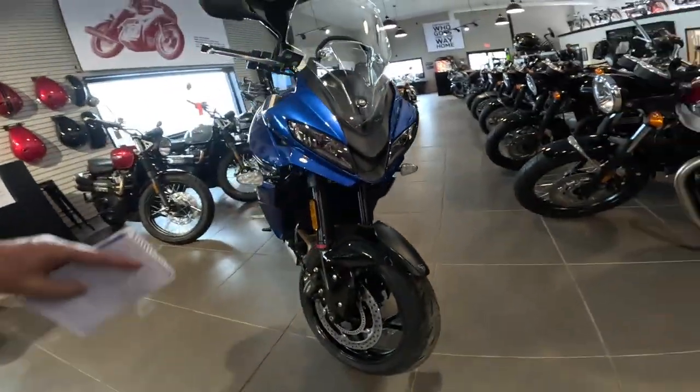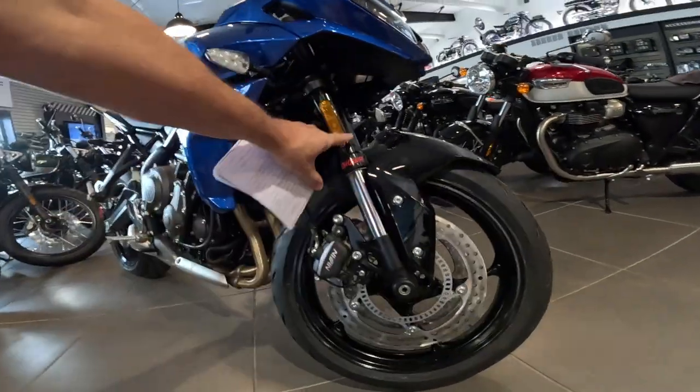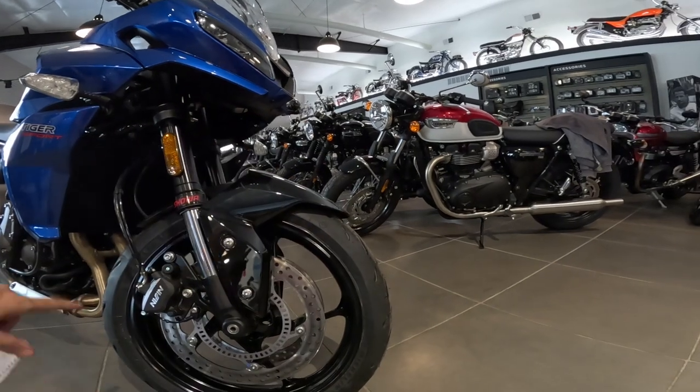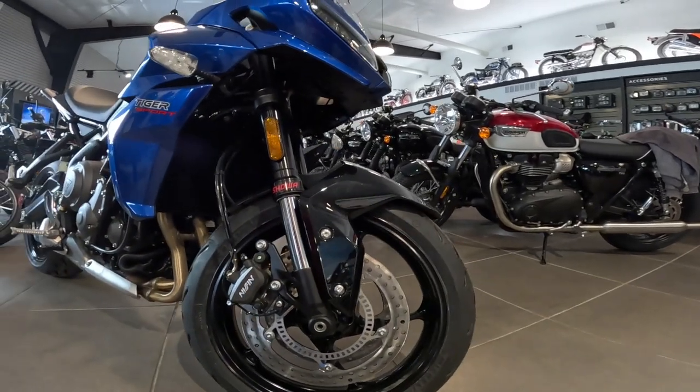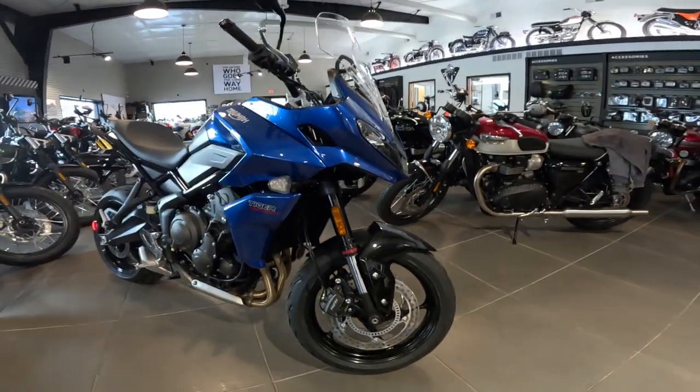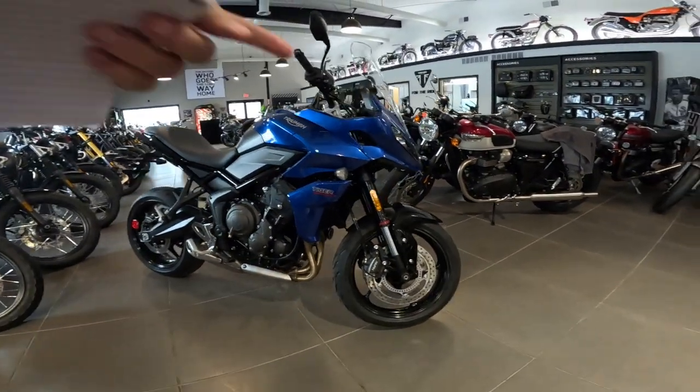This whole system, the lighter inverted fork, so the lighter moving mass here, the lighter wheel, the 17-inch tire, all of that, and the dual disc brakes, just makes for an amazing handling front end. So we talked about the engine, we talked about the front end.